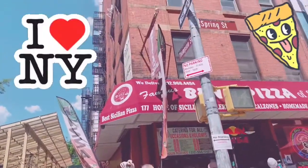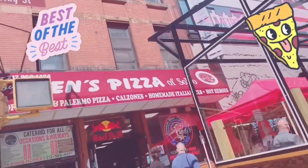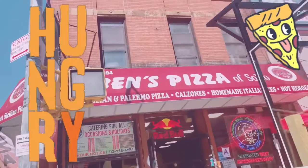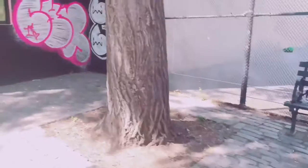Talk really loud over the music. This is honestly one of the best pizza shops in Soho. It's delicious. The grandma slice is the best. I am walking in the right area. People playing basketball, people relaxing, people getting their work done in the nicer weather.